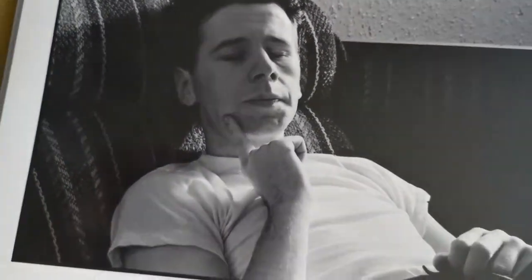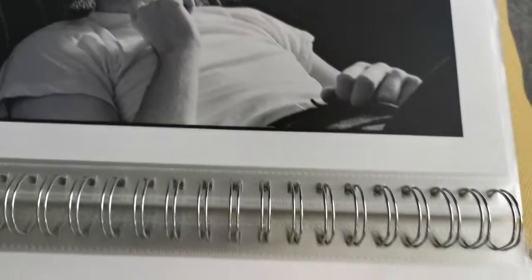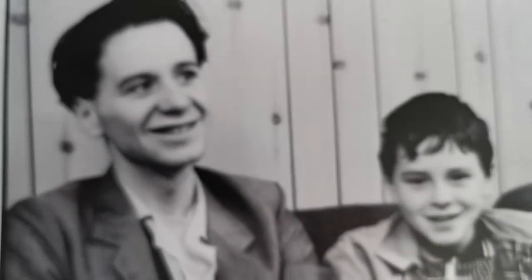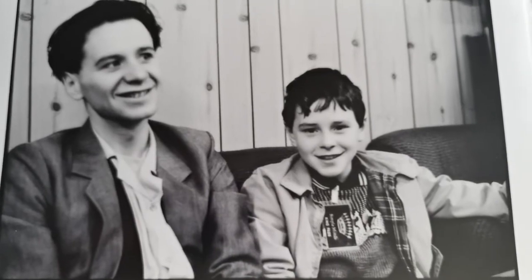Another one of him on the chair, just, you know, thinking about stuff, contemplating stuff. Not sure what he's doing at this point, but he's playing with his fly. Don't know what that's about. How cute are they together? It's too cute.